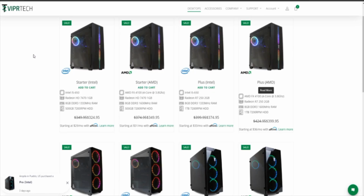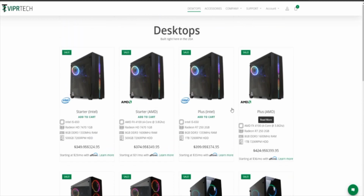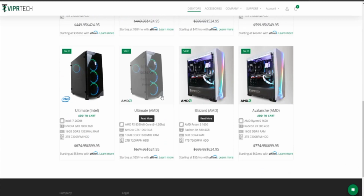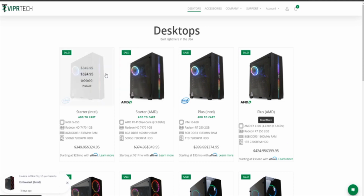So for face value, none of these computers really seem terrible. They're all around the really low budget range. They don't go past, I think, $700. Yeah, $700 is their highest end one, and they have 12 total. And they've got some pretty old components in some of their cheaper ones.